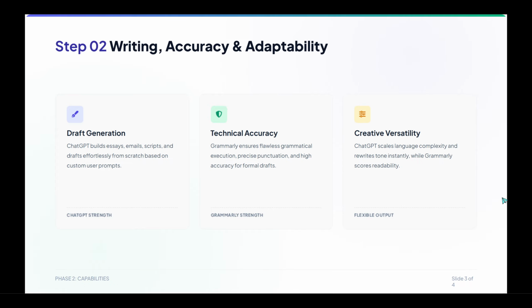Grammarly mainly improves existing text rather than creating new content. It shines when you already have a draft and want to polish grammar, fix spelling, streamline sentence structure, and improve clarity without changing your core ideas.